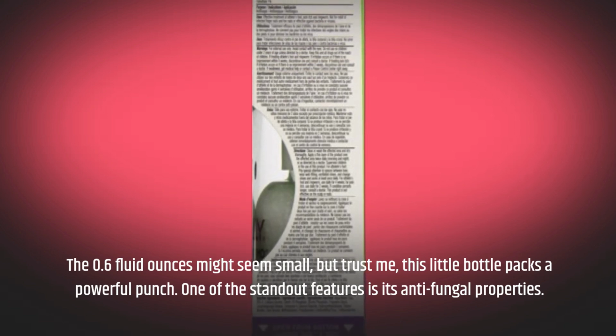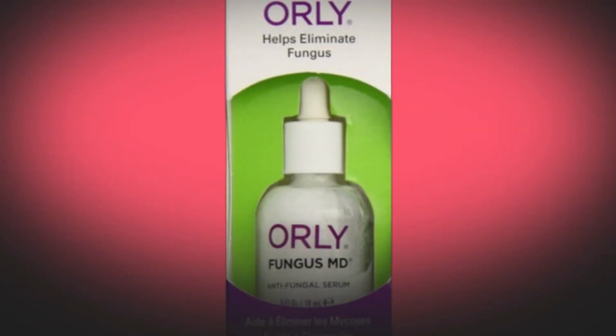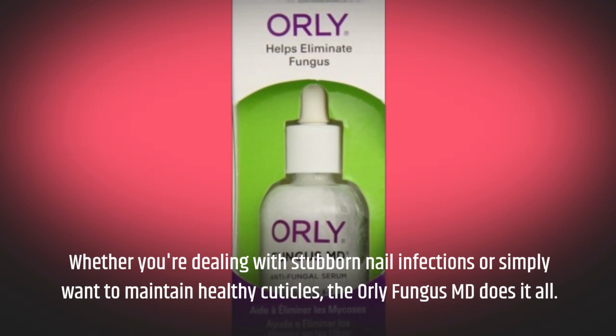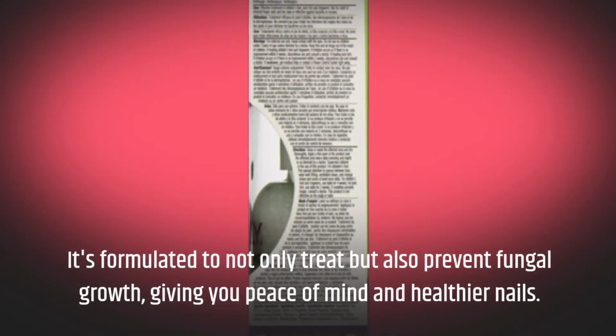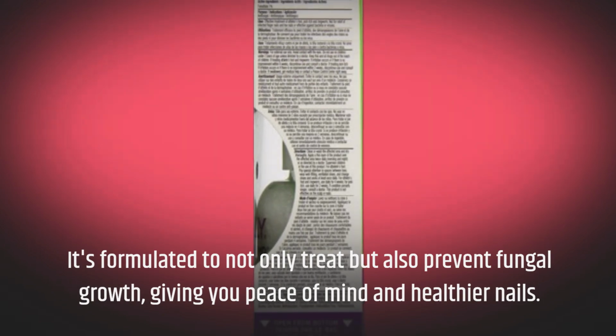One of the standout features is its antifungal properties. Whether you're dealing with stubborn nail infections or simply want to maintain healthy cuticles, the Orly Fungus MD does it all. It's formulated to not only treat but also prevent fungal growth, giving you peace of mind and healthier nails.